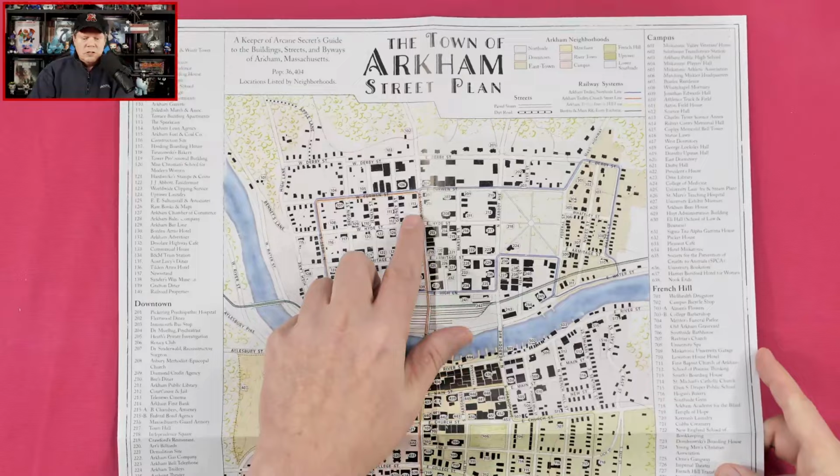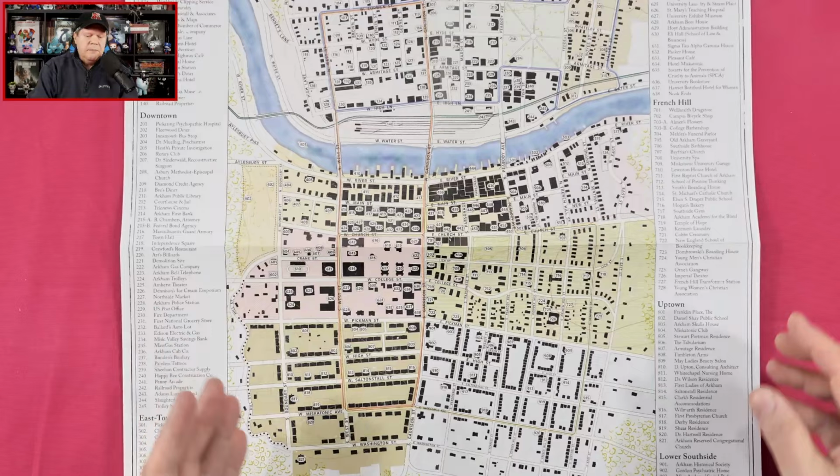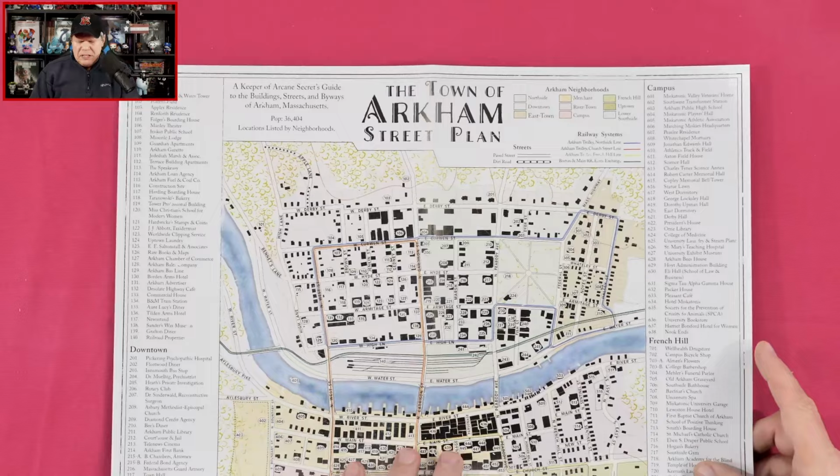So as you can see, we have numbers in the various locations. Now, of course, obviously enough, not every single building is keyed. So you can create your own Arkham, right? You can replace different locations with what you want, but there are plenty of locales for you to place various different residences or businesses or what have you that you want to create for Arkham.